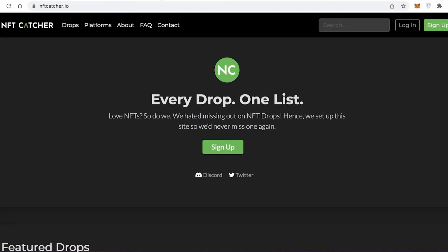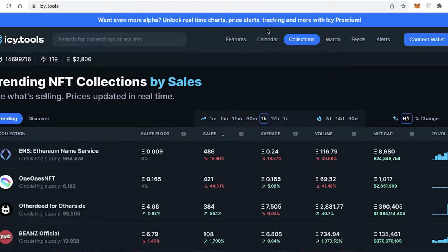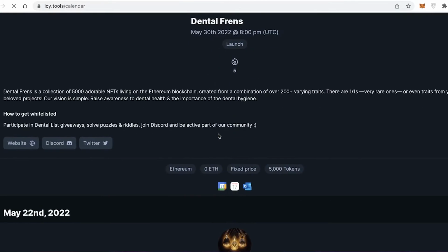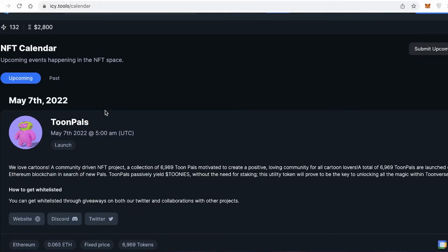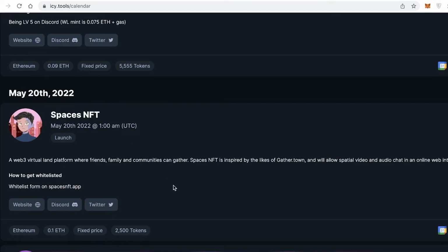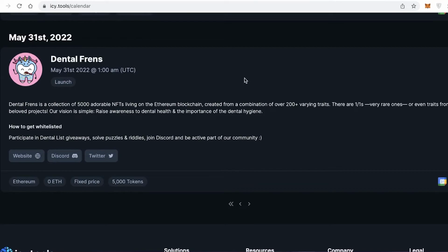Now, these are just some of the beginner tools. Some more advanced tools include IC tools. So IC tools is another great way to track upcoming NFTs and to get early access to NFTs. You can click on the collections over here and take a look at the popular collections, or you can click on calendar over here, and then this is going to be the NFT calendar, where you will be able to take a look at future upcoming NFTs, and you can also click on any of their social media websites. You have their Twitter, Discords, and websites, and you can just open up the NFT collection that you are interested in.